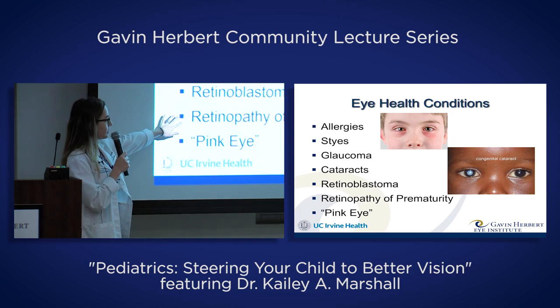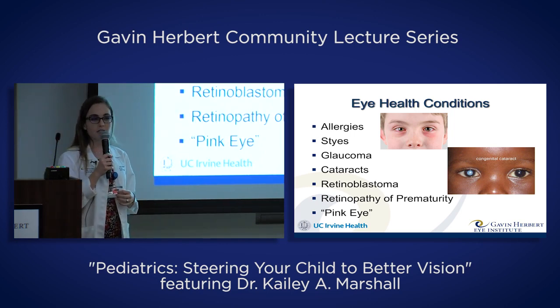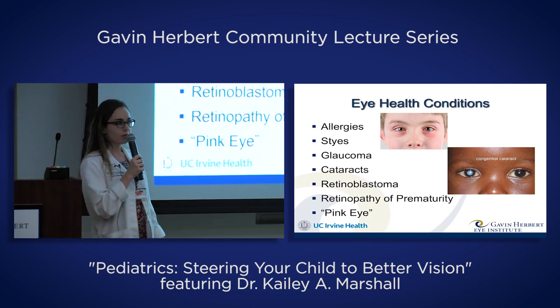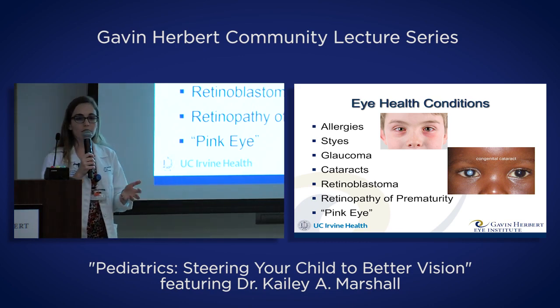And then the last thing here is retinopathy of prematurity. That's a condition that happens in premature infants, typically those born before 32 weeks of age. It's a condition where the retina is not fully developed.